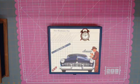Good morning, everyone. Today I'm excited to share with you 3 projects that I completed for Country Craft Creations design team, and I have used Authentique's Dapper collection. I know I have gushed over other collections in the past, but I've got to tell you this is one of my absolute favorites. One of the reasons being this is a masculine collection, which there aren't that many out there, and this is not geared to sports.